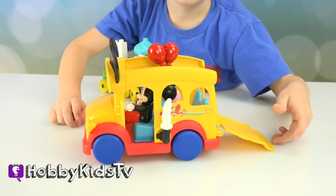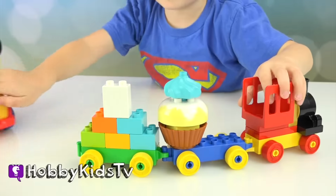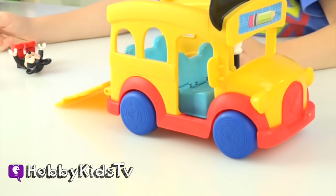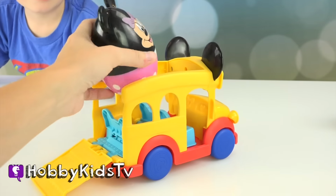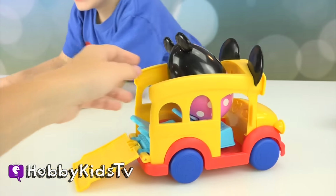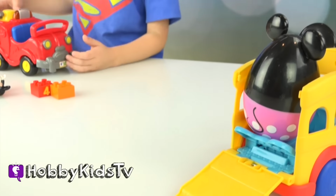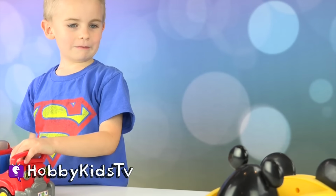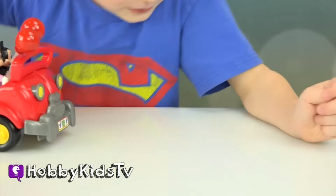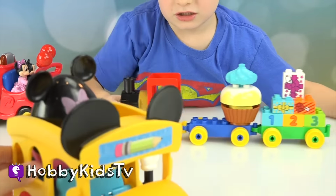Guys, but there's no balloons allowed. I'm just kidding. Balloons allowed. Okay, somebody wants to go on the fire truck. I do. I'm ready, Mickey Mouse. Let's go on the fire truck and have some fun. Hey, wait a minute. It's driving that train. The train is driving itself.